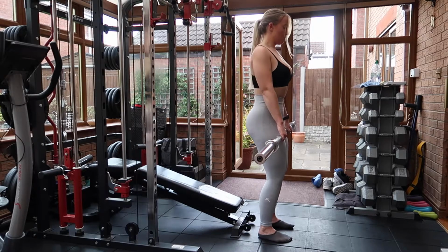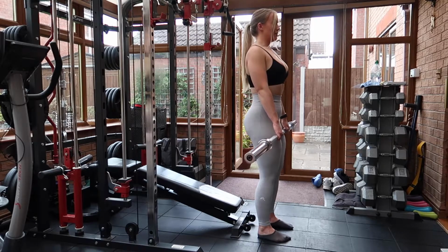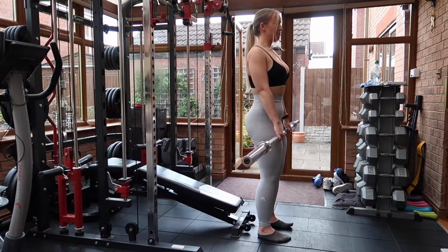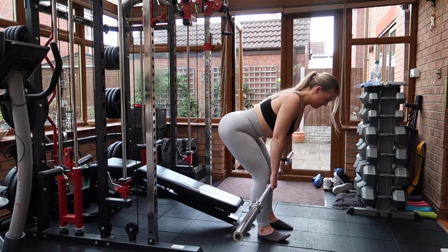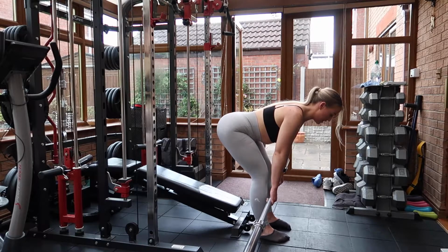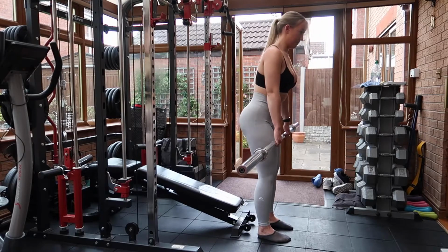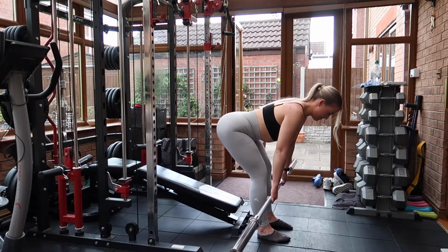So, retract shoulder blades back, neck neutral to back. You want to lower the weight by pushing your bum backwards, like so. You will feel the tension right here. I can't go any further than that, so I'm going back up. Down, up.